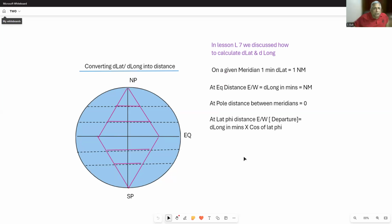We can convert d-lat and d-long into distance. We learned in lesson 7 how to calculate d-lat and d-long. Is there any relationship with distance? Yes. D-long has a relationship not only with distance on the earth, it also has a relationship with the conversion angle and convergency, as also the time difference between various countries, which we will study in a subsequent lesson.